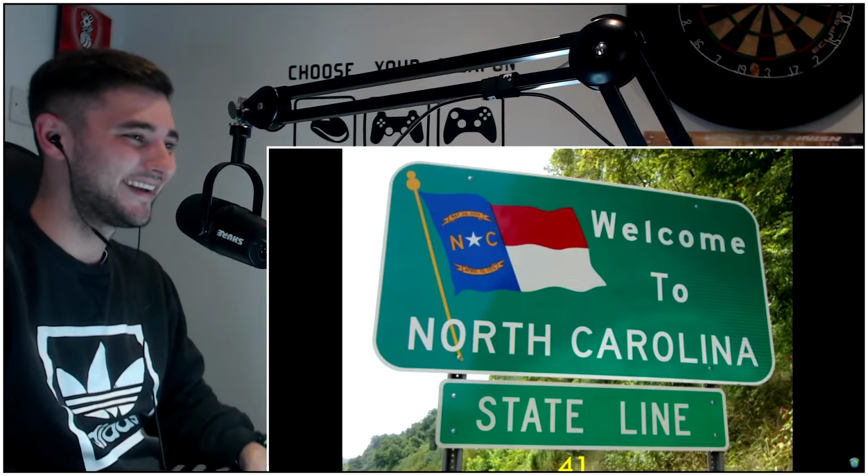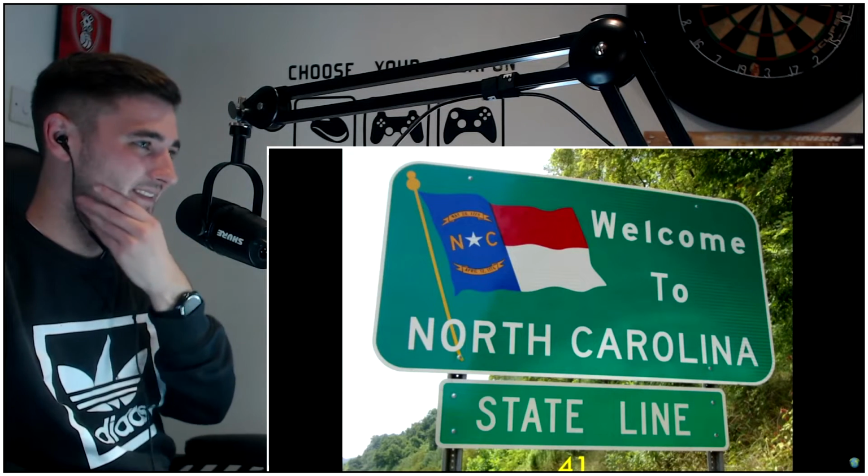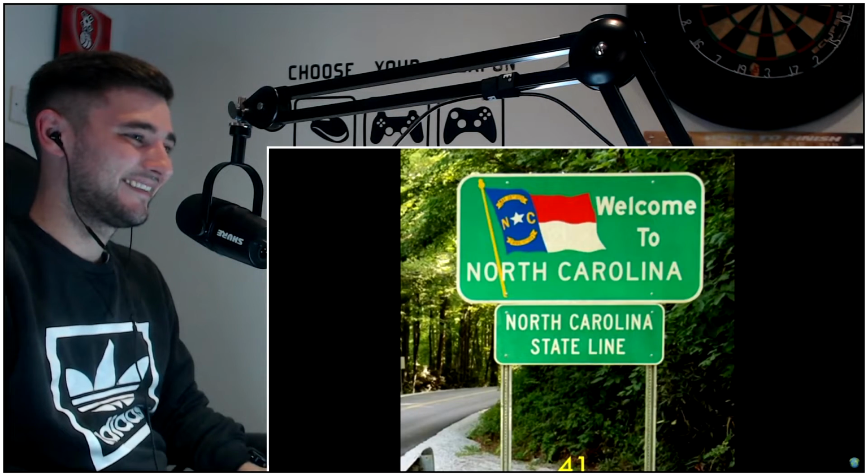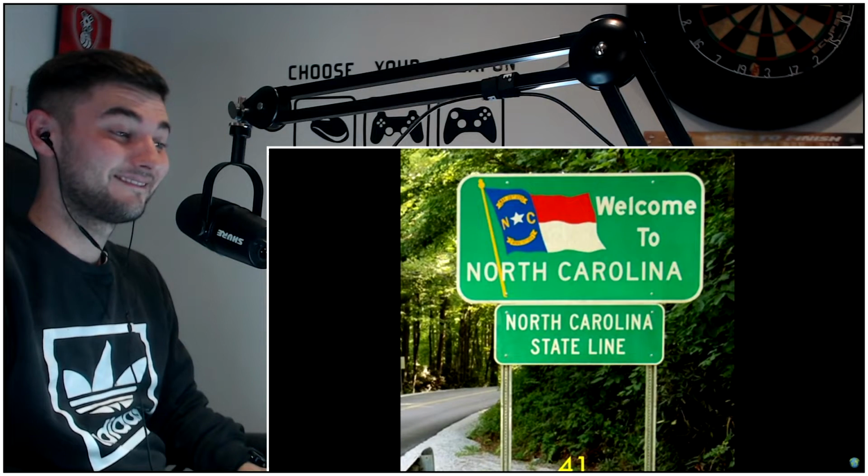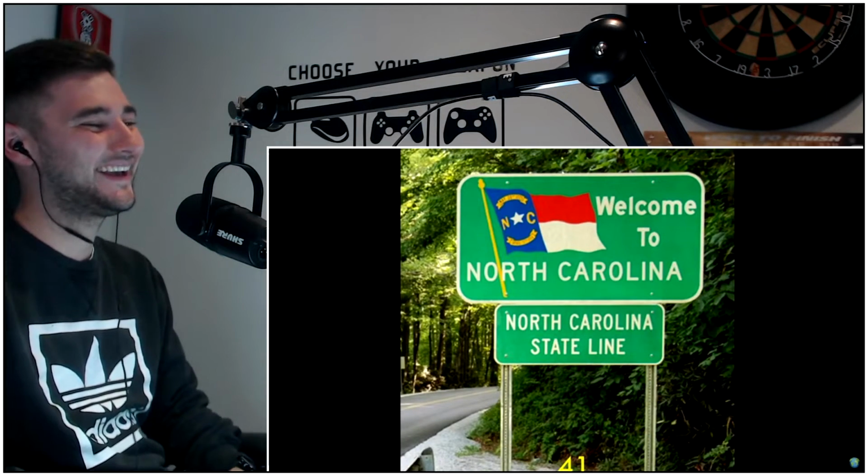Okay, it's got a picture of the flag, and I think it's been the same sign for about the past 20 years or so. But the one thing I hate about this sign is that it always has to say state line. When you see that sign, you know you're at the state line, so saying state line is just kind of redundant.